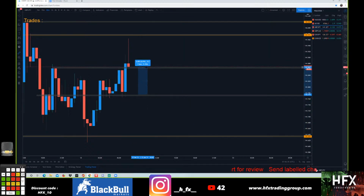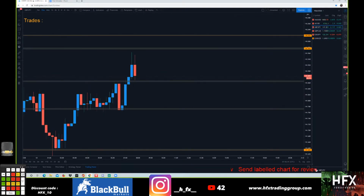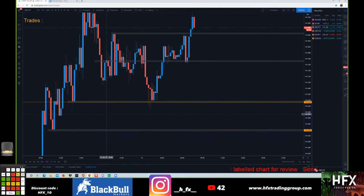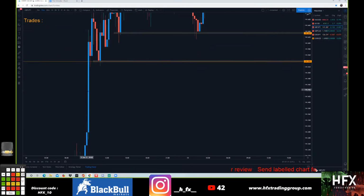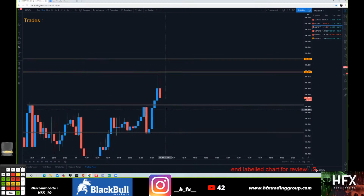13 pip range, 9 pip range. I think clean sells will probably be anywhere below the 141,600, because then we have that nice clean candle to mirror on the 1 hour. Yeah, I think 141,540, 550 is going to be the best sells. But I'm not sure we're going to retrace that much, you know.